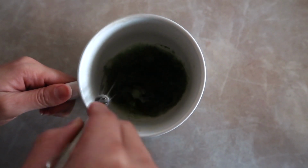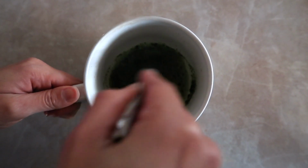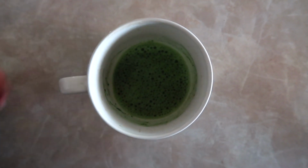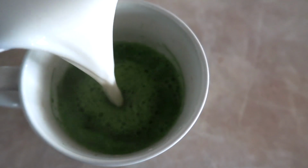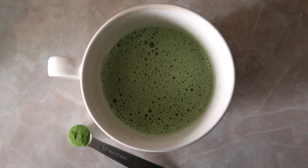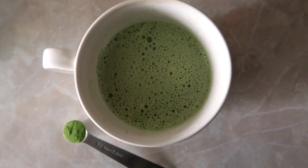All I do is heat a 1/4 cup of water, and in a separate pot I heat 3/4 cup of almond milk. Then I whisk the matcha with the hot water, and then I pour in the milk. I like to drink this unsweetened, but you can definitely sweeten this with honey or maple syrup.